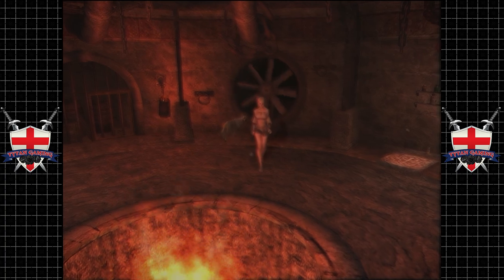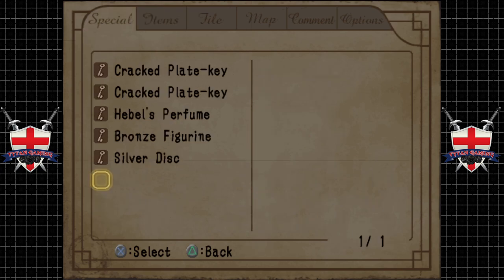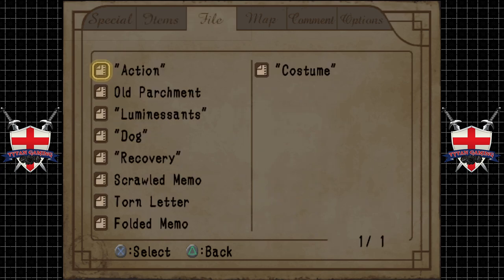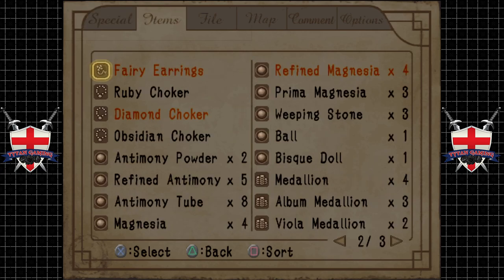Yeah, get fucked. That was interesting. I had no idea that we could actually just kick him to death. Kind of wish I'd known about that. I thought we were going to have to get the fans to blow him into the lava, but I guess not. Also, this silver disc and this bronze figurine here, I still have no idea what that's about.